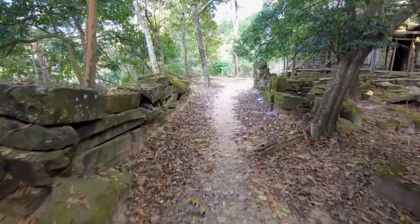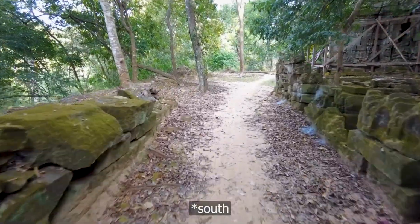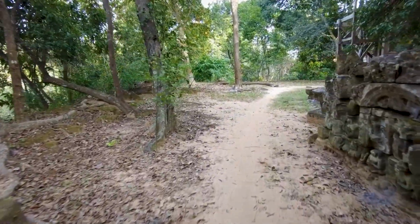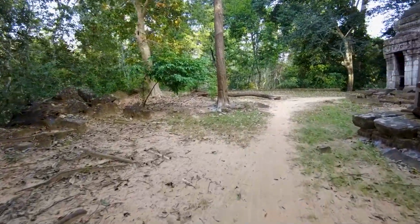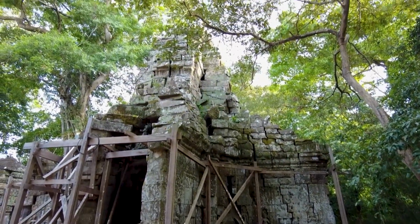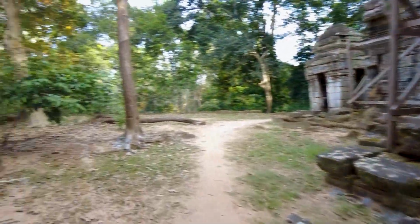So from here, I'll start heading east along the eastern side of the wall. And the eastern side's a bit exciting because it's got 2 gates. And I guess we'll have to stop and have a look at both of those. Here we are. I'm hopeful that the light will hold out.